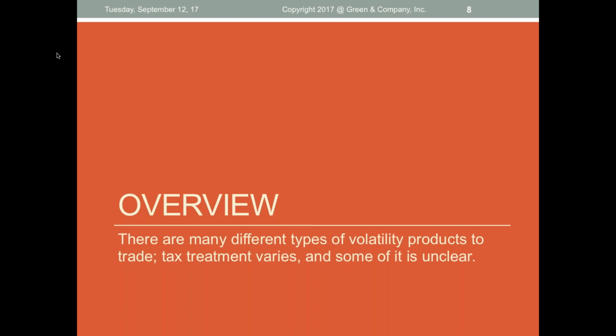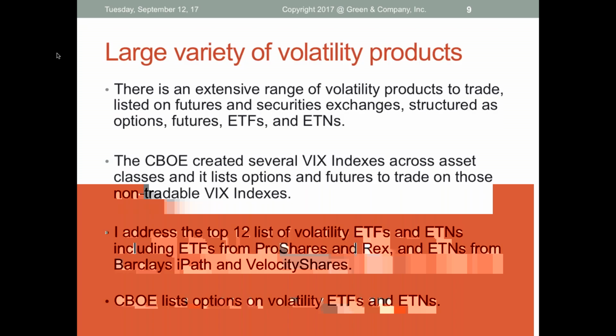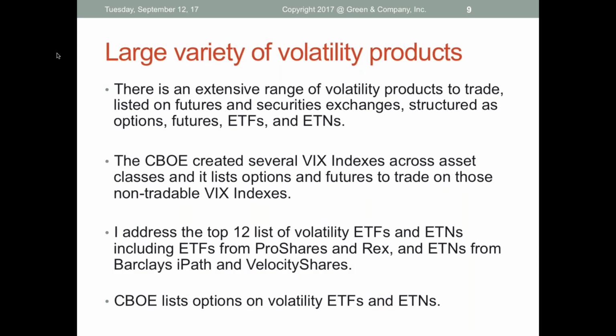There are many different types of volatility products to trade. Tax treatment varies, and some of it is unclear. We're trying to bring the clarity. That's what GreenTraderTax does. Innovation is ahead of regulation. That's the problem. And by the time the IRS catches up with it, there's further innovation. Our clients are trading these products. They need to report it on tax returns. We need to take a stand one way or the other. Why should we take a negative stand when we can take a positive stand? That's what GreenTraderTax does. It brings clarity to where clarity is lacking.